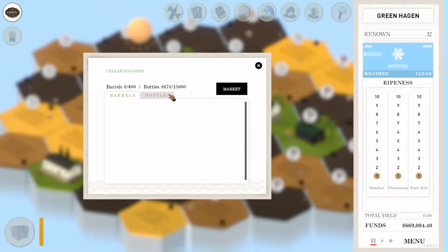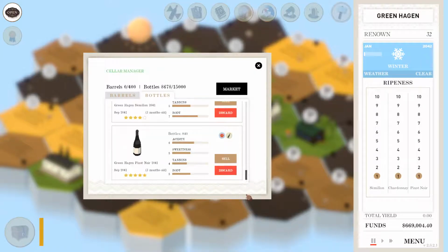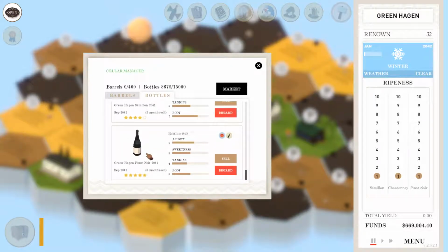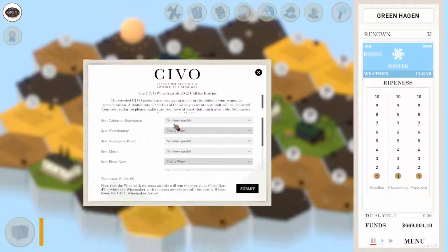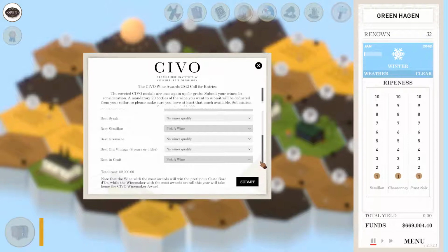Hey, and look, there's the opportunity to enter a contest. Okay, so what do we want to enter in this contest? I guess the Greenhagen Chardonnay. Well, you know what? Why not the Chardonnay and the Pinot? So we're going to enter this 5-star Chardonnay and our 5-star Pinot. Great. We're going to wait and we're not going to sell any of those.